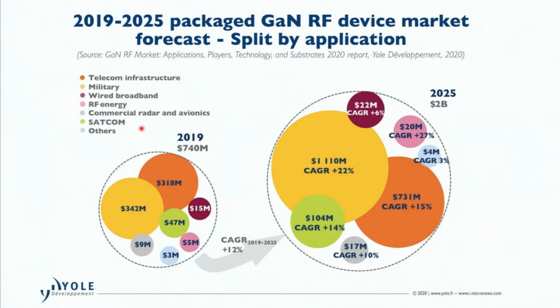As you can see here, this market projection shows how civilian and military applications are expected to grow very significantly over the next 6 years for gallium nitride RF devices.